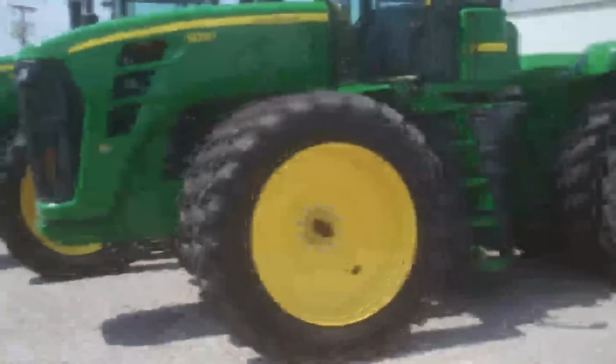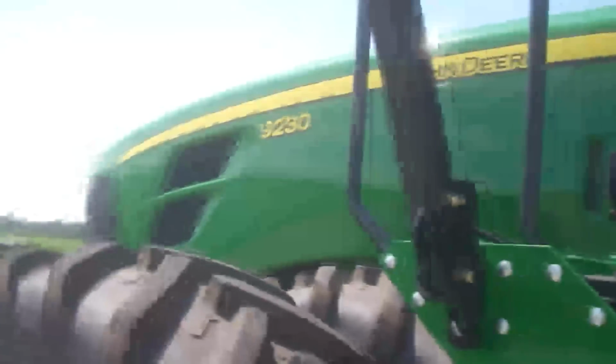Now here's the big dirty son of a gun. Keep in mind, this is right in front of my face. I'm 6'5". Be honest, I can easily see that's about nose height right there, right across the top of that tire. Thing is a beast. 4 steps. Well, 5 if you count that one.